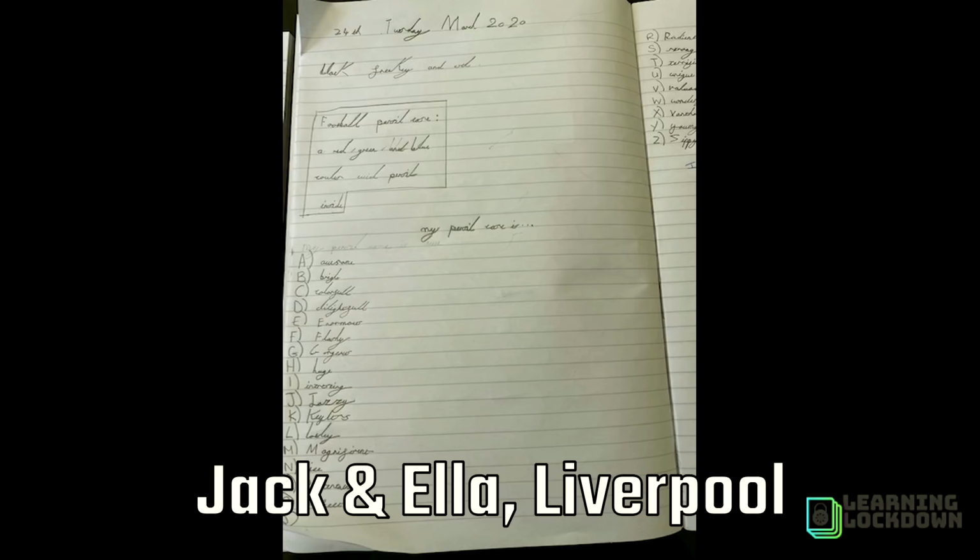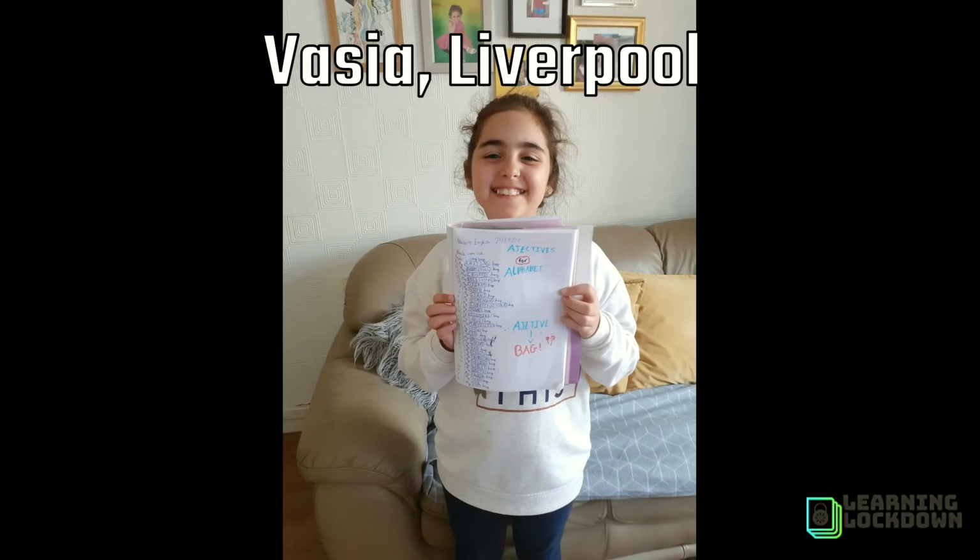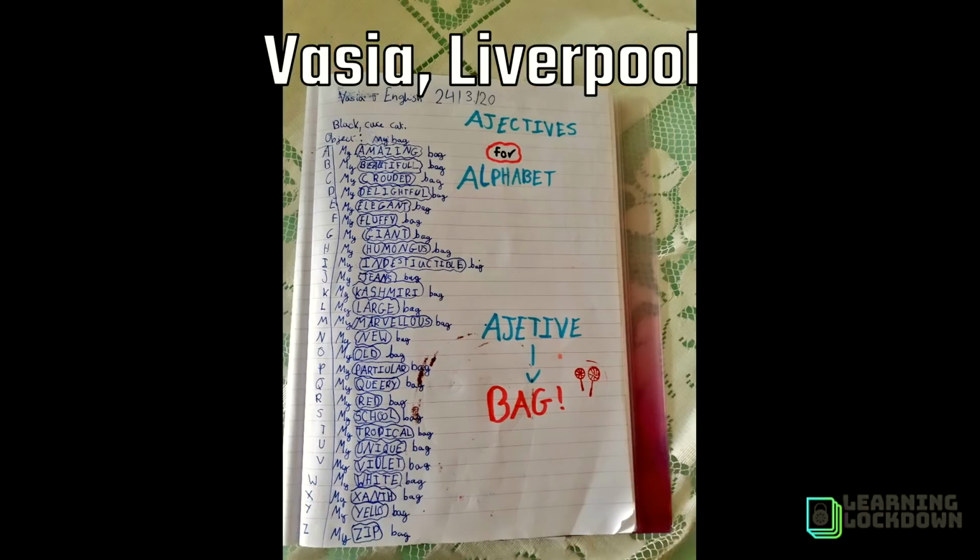Then moving on to Jack and Ella, some fantastic adjective lists from both of them here, and thanks for the nice message, Jack. Okay, this is from Vasya, I hope we're saying that right, and she sent us some more superb work on adjectives. It's very colourful, and look at this word here, is that xanth? I presume that's a colour, but very good anyway, well done. Eleanor, some wonderful adjectives all about the beautiful dream catcher. Look at that dream catcher, fantastic.